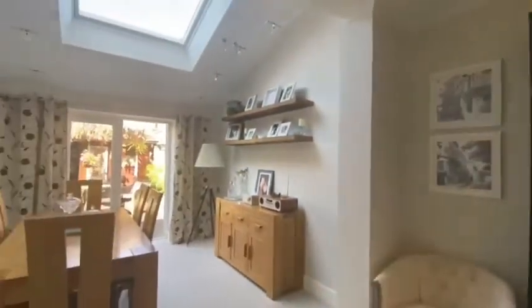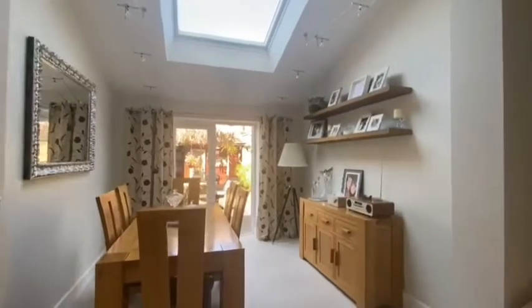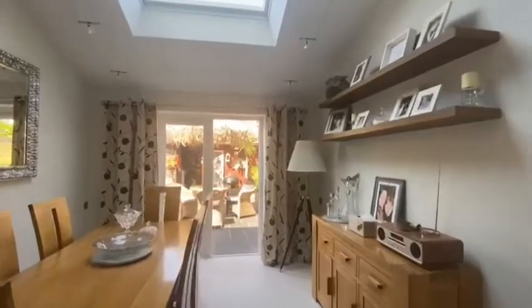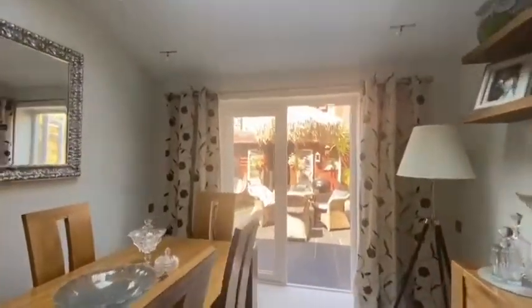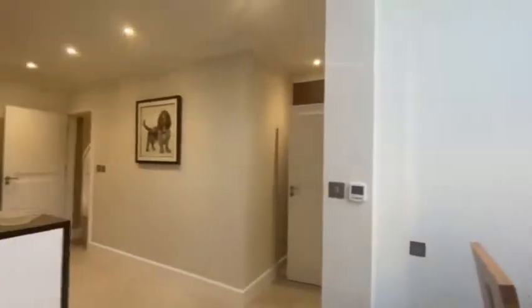Everything here has been done with so much tender, loving care. And it just means that when you come here, you ain't going to have to pull apart skirting boards and redo electrics and overhaul the plumbing system and God knows what else you find in a lot of places that you buy.